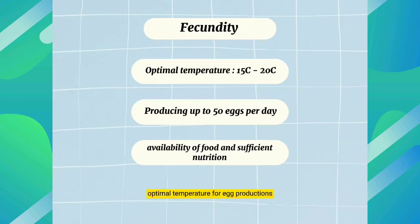Next is fecundity. The optimal temperature for egg production of copepods was reported at 15 Celsius to 20 Celsius, producing up to 50 eggs per day depending on the availability of food and sufficient nutrition.